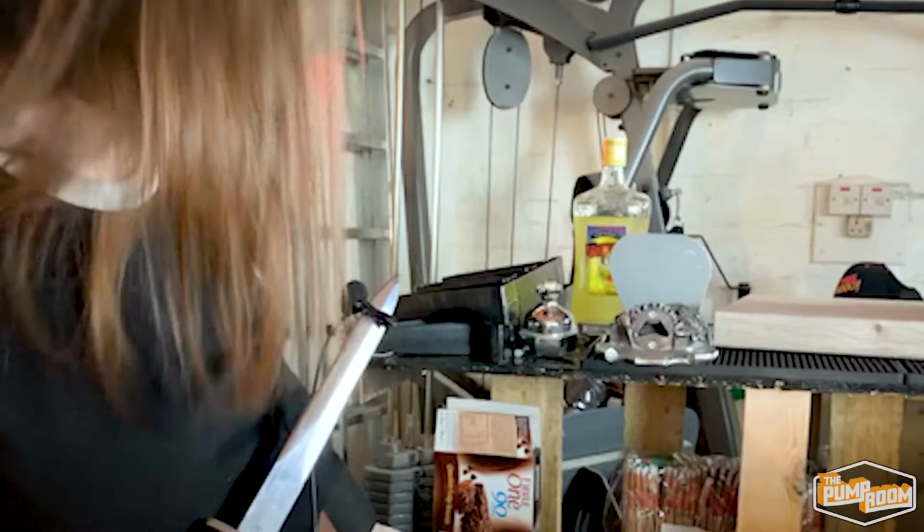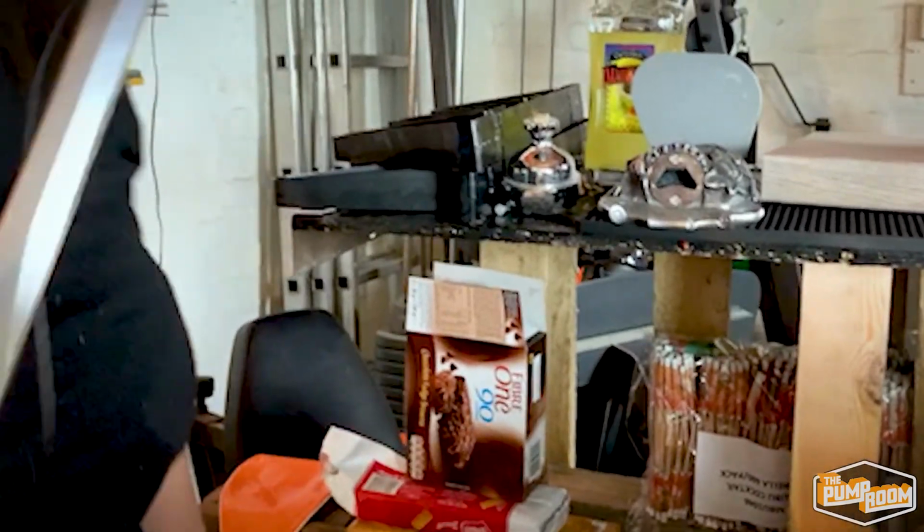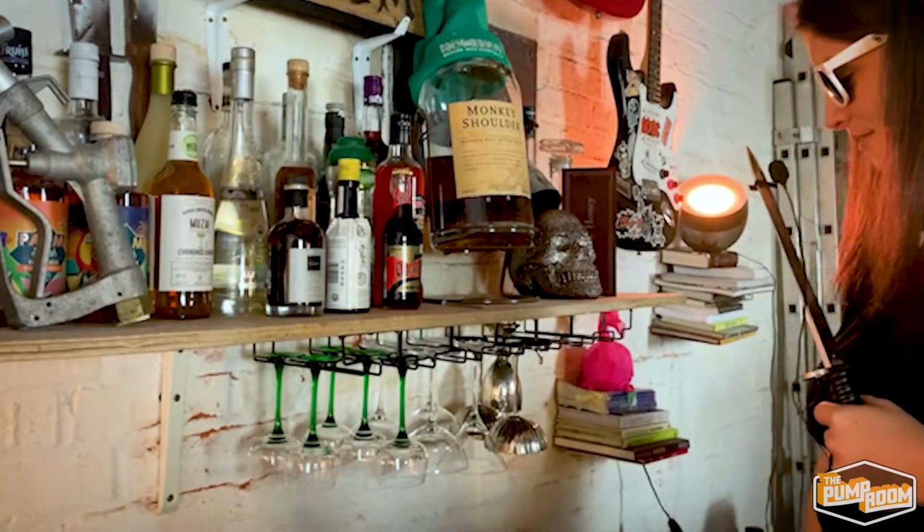What are these? Custard creams? Biscoff? And Fiber One 90 calorie bars. The brownies where you don't feel guilty. These are our glassware.